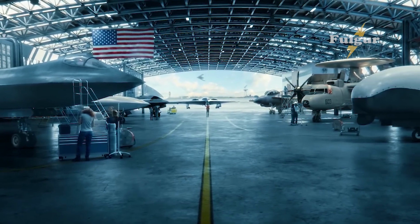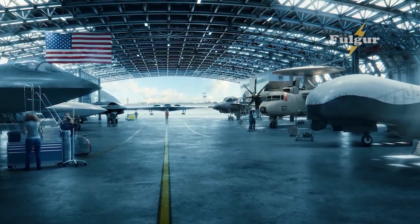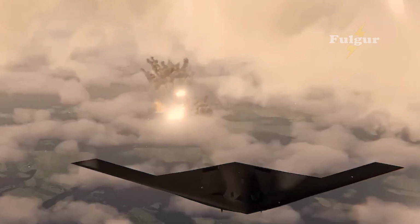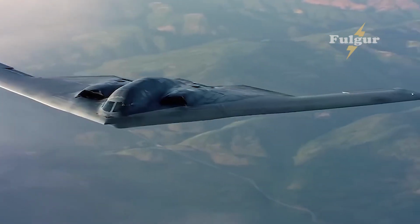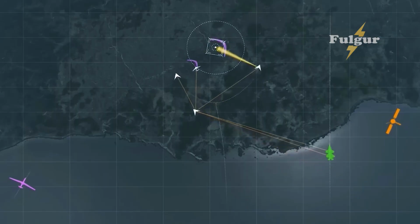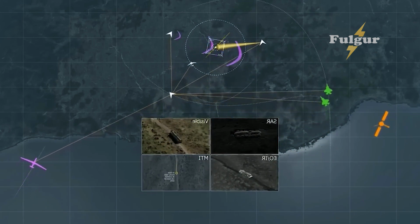America's most powerful and expensive development in the last 50 years is a brand new nuclear bomber. This supersonic hawk can drop a bomb anywhere in the world in a matter of minutes. This plane is equipped with the best artificial intelligence in the world, is capable of operating without any human intervention, and it flies on a nuclear engine.